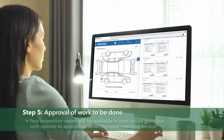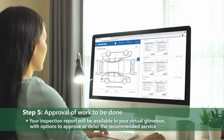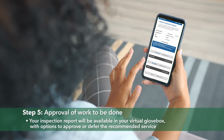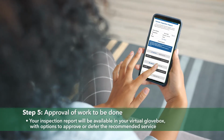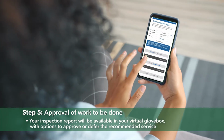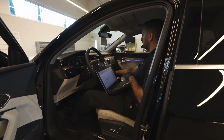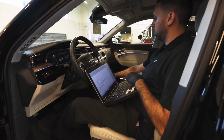The video and inspection report will be sent to you, and you can log into your virtual glovebox to approve or defer any recommendations that you see on the video and inspection report. So if you want to approve work, or you don't want to approve work, if you want to defer work for a future date, you actually have the ability that you can do that. So it's a completely transparent process, but it actually puts you in control of the entire decision-making on your vehicle.